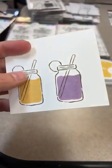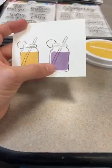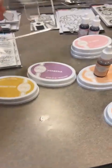But look at those. Sharon says she loves a verbena. I just love them both. Just really, really good colors. And I just, again, look how nice they stamp as well. So, so pretty. So goldenrod and verbena.